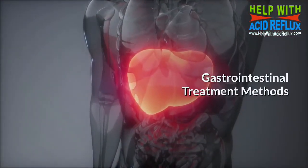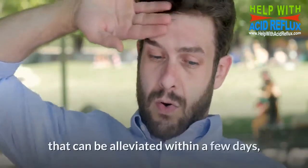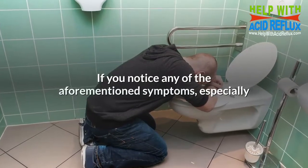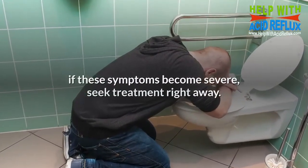Gastrointestinal treatment methods. Intestinal obstructions are generally short-term conditions that can be alleviated within a few days, but they require emergent care and should be managed by a physician. If you notice any of the aforementioned symptoms, especially if these symptoms become severe, seek treatment right away.